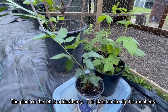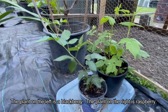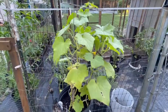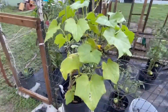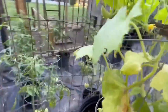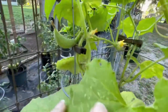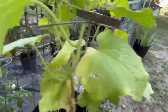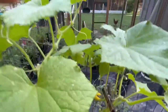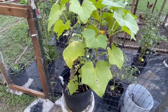Now these are berries, and I think they're blackberries. We have blackberries and raspberries, but I believe these are the blackberries. This is one of the cucumbers that we have, and you can tell we're getting some insect damage. Just a few cucumbers. We've harvested a couple this year already. We got one here, and I thought I saw another one. Got a flower, so that's always a good sign that there's going to be more soon in the future. They seem to be doing pretty good in the pots. They do require a lot of water.